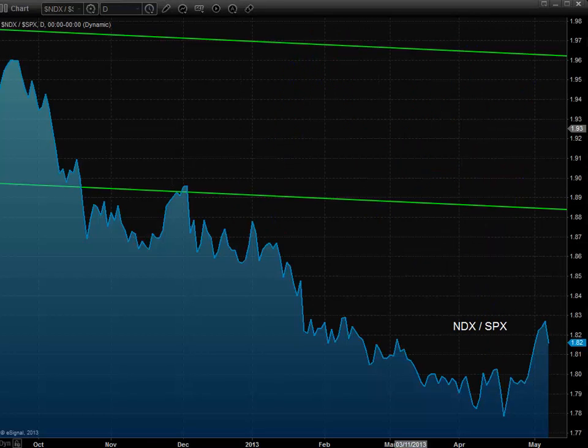All right, here's a look at the NDX versus the S&P. The NDX has been relatively weak versus the S&P, which is why this ratio has been declining for most of the year. But we had a burst of strength in Apple, which in and of itself helps the NDX because it's so heavily weighted. But also don't count out the importance of the halo effect, where it trickles down to the other semiconductors and some of the other hardware makers.